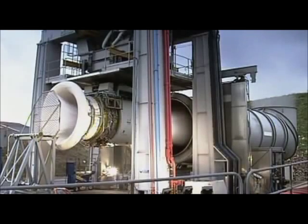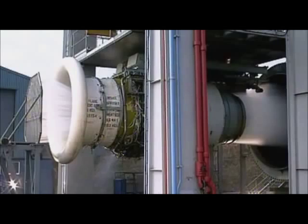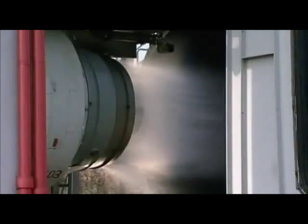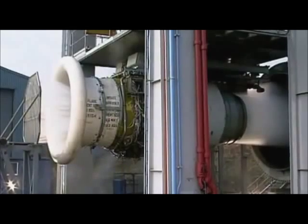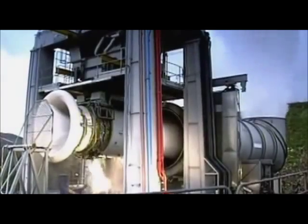Water is poured in at 30,000 gallons an hour, but there must be no loss of thrust. We have to demonstrate that the engine can cope with rain and hail ingestion, and that the compressors can cope with the amount of water going through the engine that it might get in flight, and that the compressors continue to run and that the combustion system remains stable.